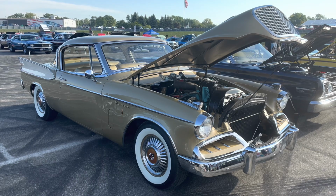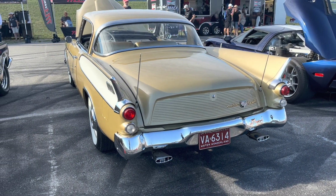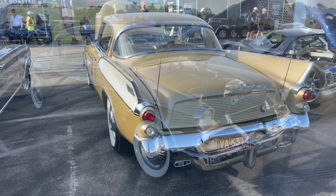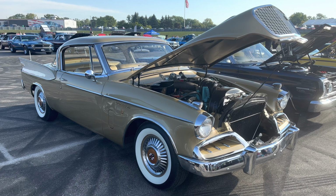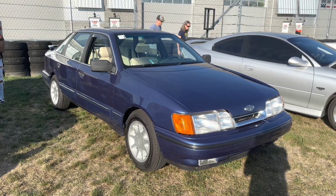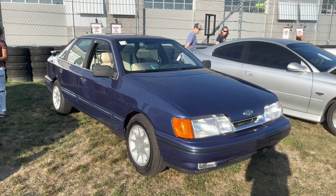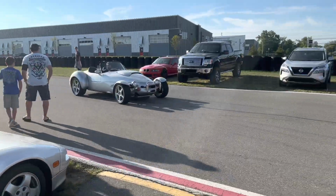Speaking of new vehicles, the Studebaker Golden Hawk, I think is the name, in fitting gold colors. I think it looks fantastic. I wish the hood wasn't up so you could see the lines better. But yeah, the fins and the white walls, perfection. Not quite as perfect, but always good to see a Merkur Scorpio, sort of America's version of the Sierra.